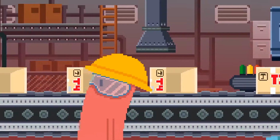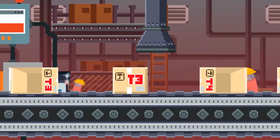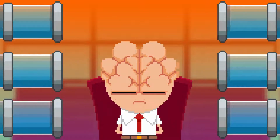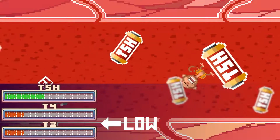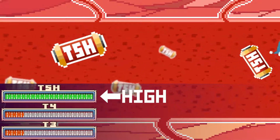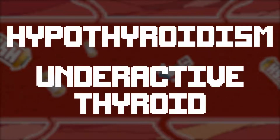Hypothyroidism. If the thyroid factory is not making enough T4 and T3 toys, Mr. Pituitary gets upset and calls the factory more often, hoping to ramp up production. In the blood of someone with low T4 and T3 thyroid hormone levels, the TSH is high. This is a condition called hypothyroidism, or an underactive thyroid.